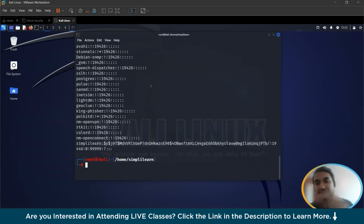So you have to dial into root directly. Okay, so you can use the sudo command. You don't have to use the sudo command if you have sudo su.